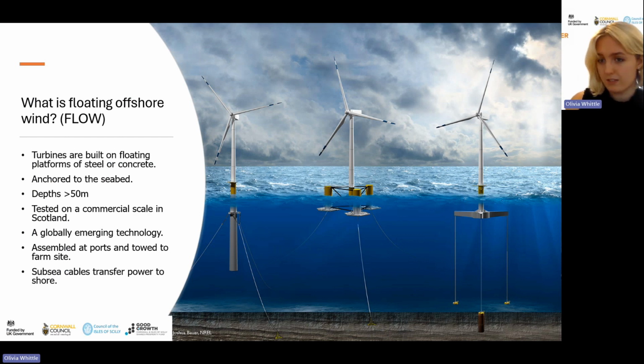So what actually is floating wind? Well, as I said before, the technology is really similar in the turbines. So same technology, but they're just built on floating platforms. The platforms tend to be built on steel or concrete and then anchored to the seabed with mooring lines that you might see on large ships.